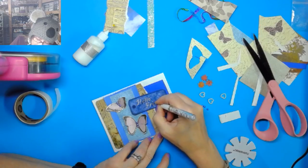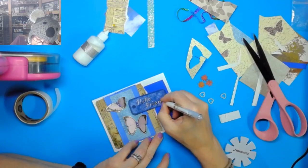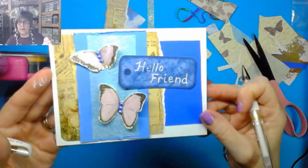I'm trying to press super light so that the ball rolls. I'm always telling people, don't press down really hard because you gotta let that ball roll so the ink comes out. There we go. Hello, friend. That looks much nicer.